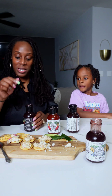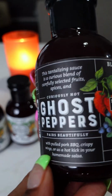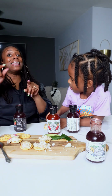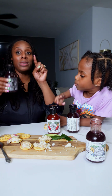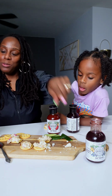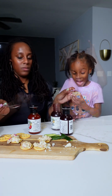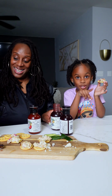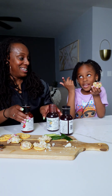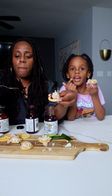I'm gonna get a little dip of the ghost pepper. This is the ghost pepper. This is noticeably hotter. I'm gonna stick with this blueberry. Guys, this looks spicy and sweet, and all together it's gonna taste good, because Mommy said so. Don't blame me if it's too hot for you. Okay, guys, I'm gonna try.